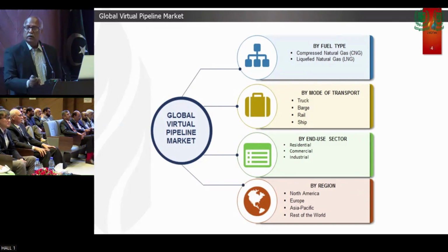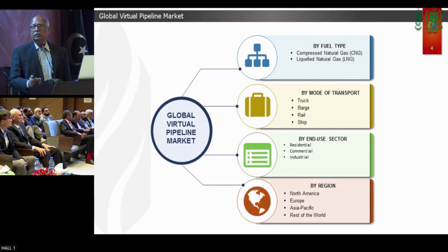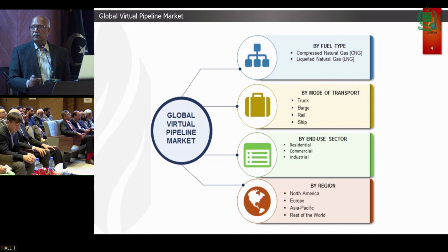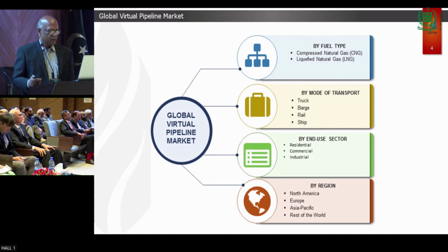The global virtual pipeline market is basically a fact, and it is happening, except that Pakistan has not entered into this market so far. But better be late than never. Now is the chance that we should enter this market. The market actually is by fuel type and how it is transported, and what are the sectors it's serving, and also the region type.